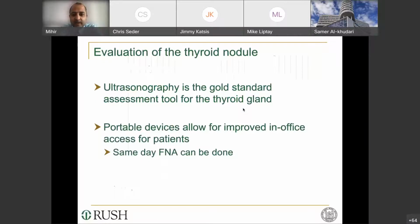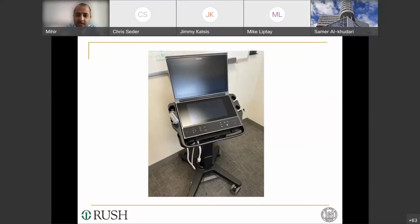So when we evaluate the thyroid nodule, ultrasonography is the gold standard. Our portable devices allow for improved in-office access for patients, and same day fine needle aspirates can be done, and actually we can also do molecular testing at the same time. This is our portable ultrasound in our office. Standard Sonosite Fujifilm. You can move it around from room to room, so you don't have to necessarily have it stationed in one area.